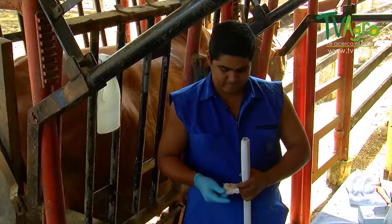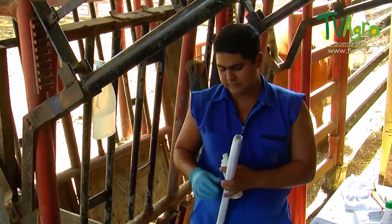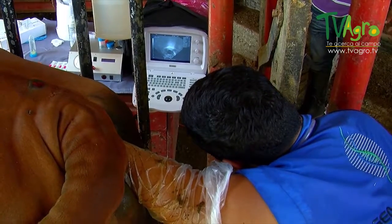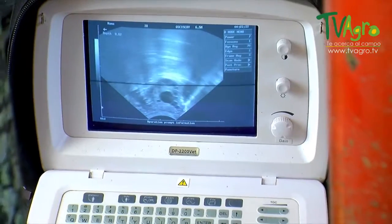Today, we are performing the follicular aspiration procedure. It consists of performing a transvaginal puncture with the aid of ultrasound. The idea is to extract the ova that are located inside the cow's two ovaries.